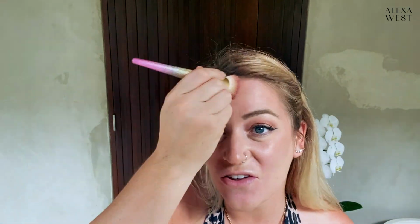Now I have a little vacation glow. It's so easy and so pretty. Make sure you get this one. I've definitely gone out of the house without doing that before. Okay, done. So now face done. Foundation, cream, eyeshadow is done.